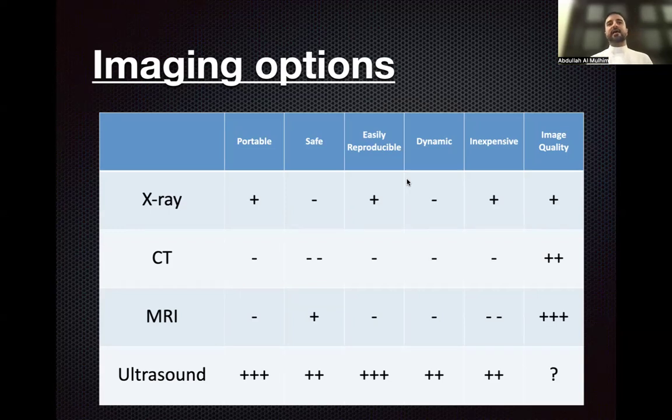Image quality. Let's talk about the last couple of years, most of the ultrasound machines, the image qualities are becoming way better than before. Comparing ultrasound right now with 20 years ago, definitely the image quality is becoming way better.